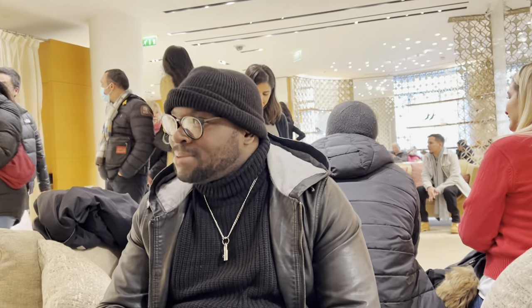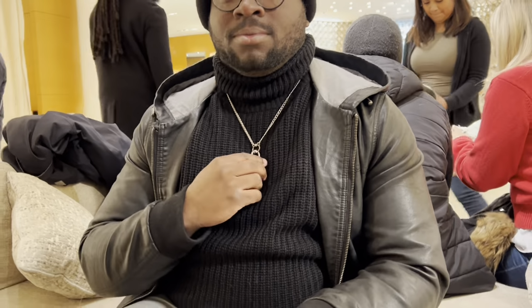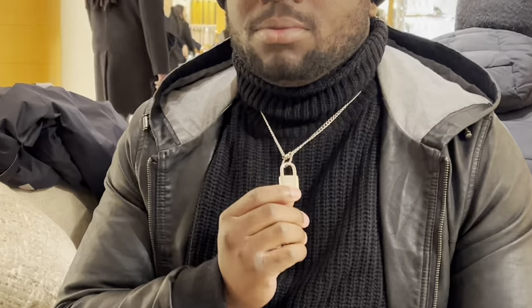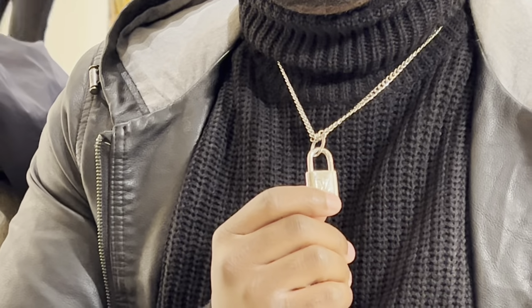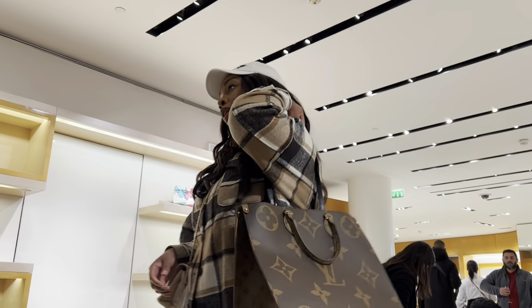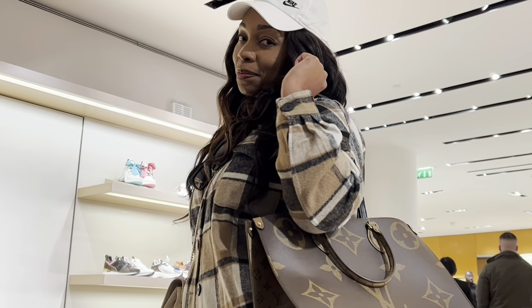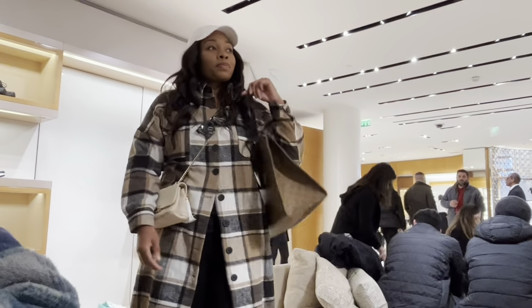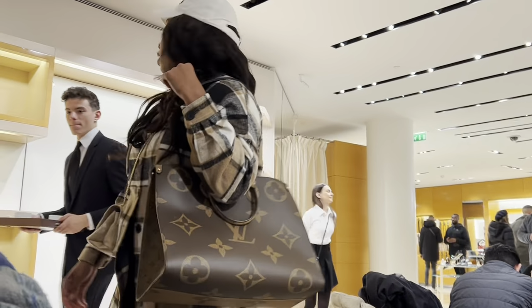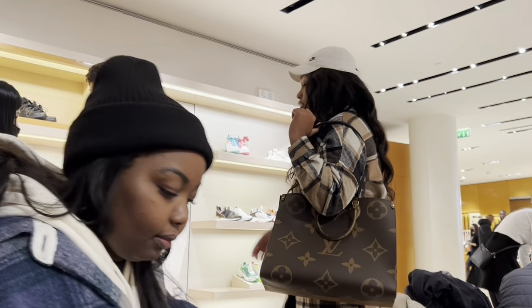Oh, wait. Show us the necklace. Put it up for the people. Let me zoom in. Hold on. Kanisha, you don't have to worry about that going out of style, y'all. She talk about she don't know if this gonna go out of style.